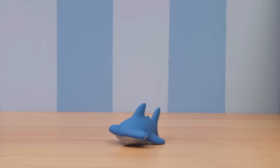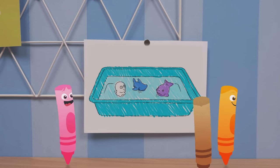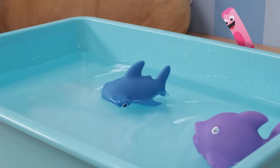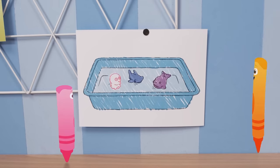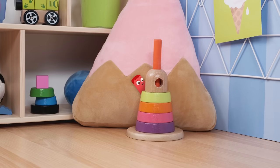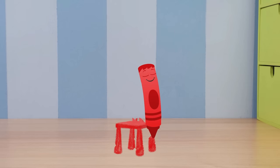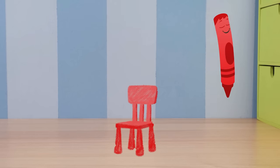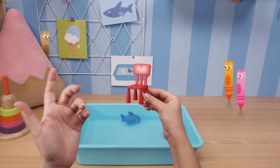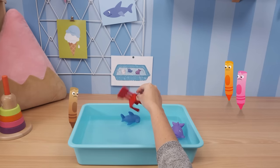Ta-da! Shark! Very nice! Peek-a-boo! Will the shark float? It does! Perfect! Octopus! Uh-oh, here comes Red! Ta-da! Chair? Well, I mean, we could try. Well, will it float? No.